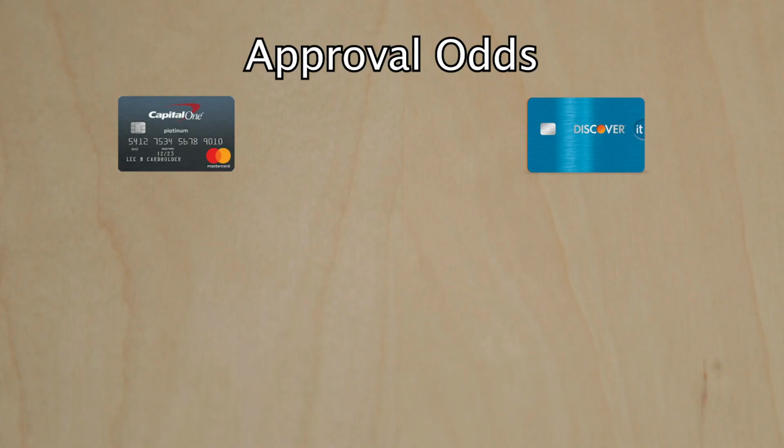We are going to run through many different categories and give them scores. Then at the end, we're going to tally that up, give you a final score, and also tell you which card is right for who. So let's get started. First of all, it's your approval odds.